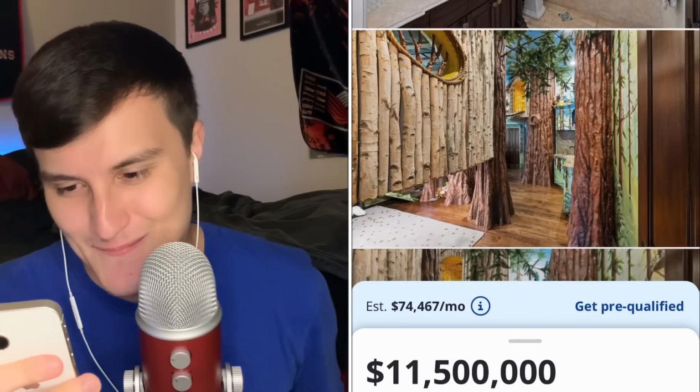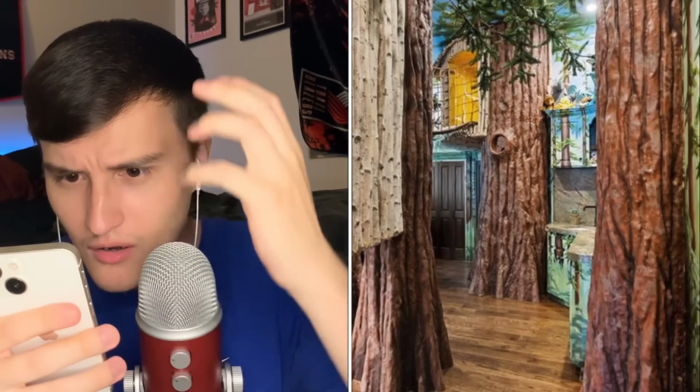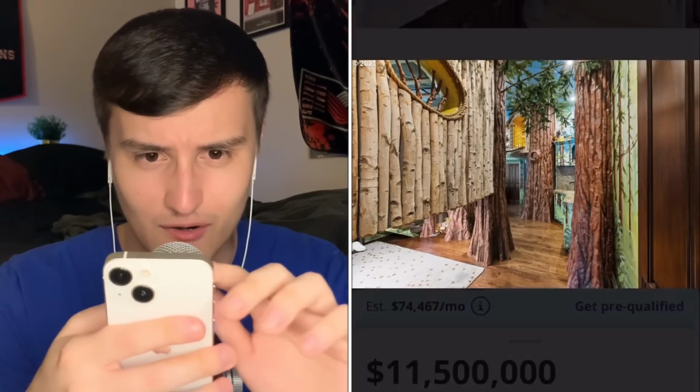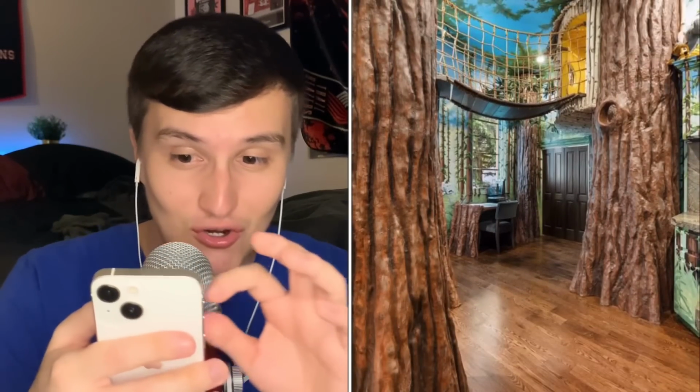Curtains, come on. Whoa. What kind of room? Is this like a kid's room or like a kid's play area? It looks like a room inside some sort of theme park. That looks crazy. That is so cool, actually.